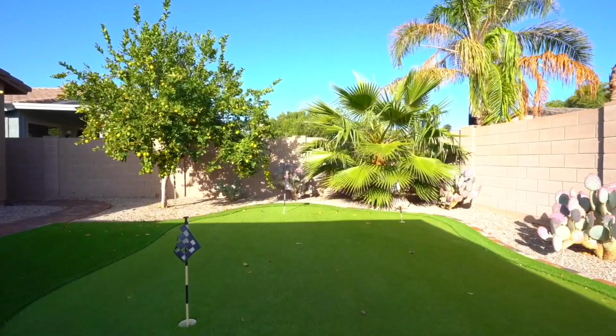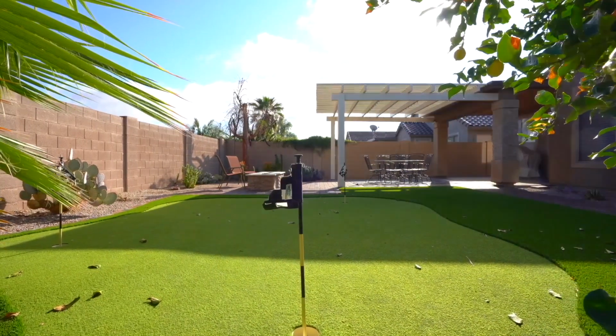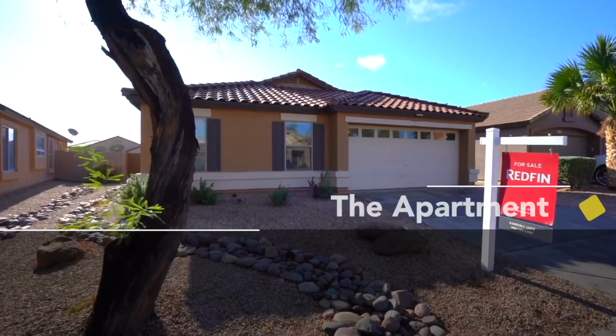Lemons. Did you know lemon trees had thorns? I didn't know that. She took pictures of them. Yeah, they were very sharp. Okay, good to know. So number 3, the apartment.